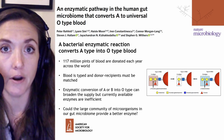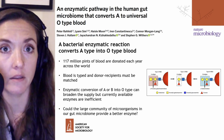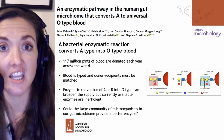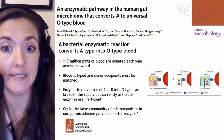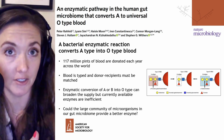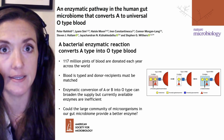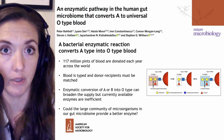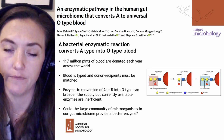Every year, there are over 100 million pints of blood which are donated, and in the US alone, over 16,000 liters of donated blood are used every day. Now, blood is typed and must be matched so that the donor and recipient are matched, and the recipient does not have an immunological reaction against some of the antigens on the red blood cell surfaces that can lead to lysis of those red blood cells and a bad outcome for the patient.